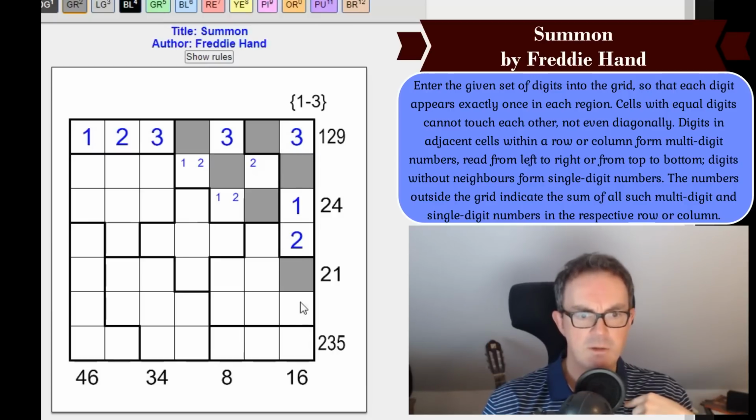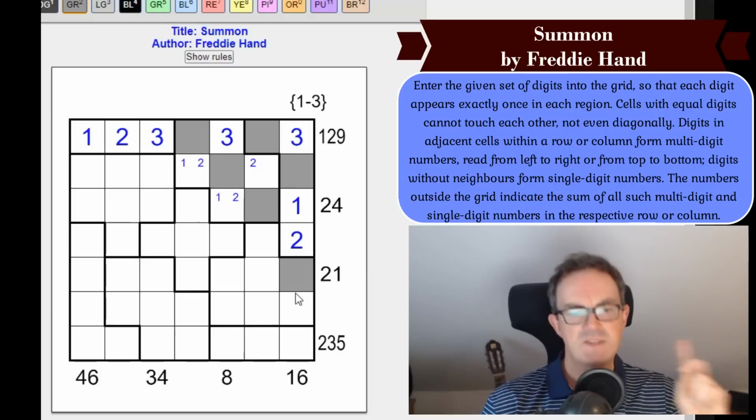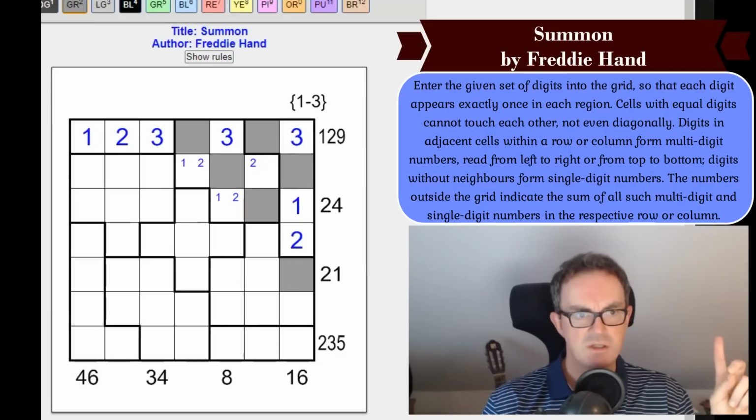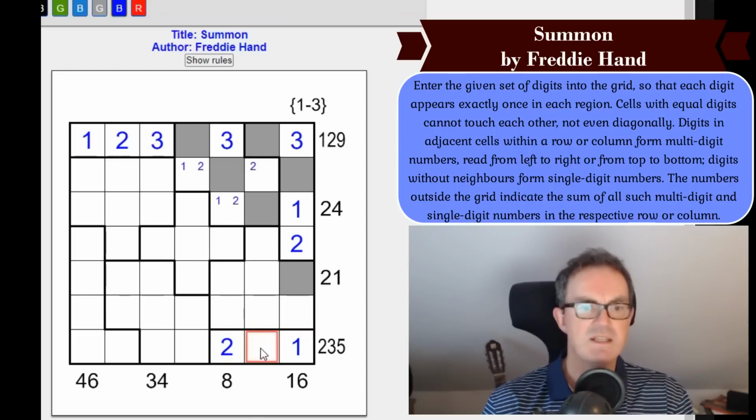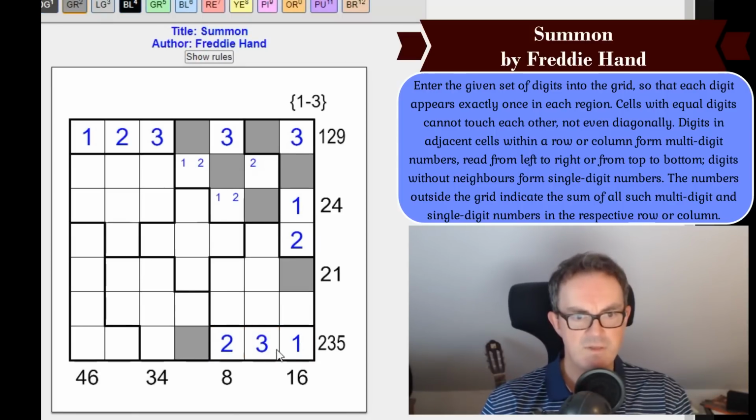And I need 1 in one of those two cells, don't I? But, oh yes, hang on. But this bottom region has got digits in it, so that must be the 1. This is very clever, actually. And now that can't be a 3, so it's got to be 2, 3, 1. And now I can greyify this, greyify this, greyify that, or this is a double-digit number.